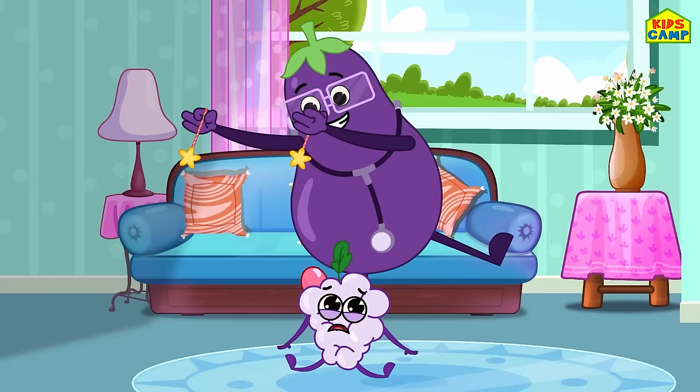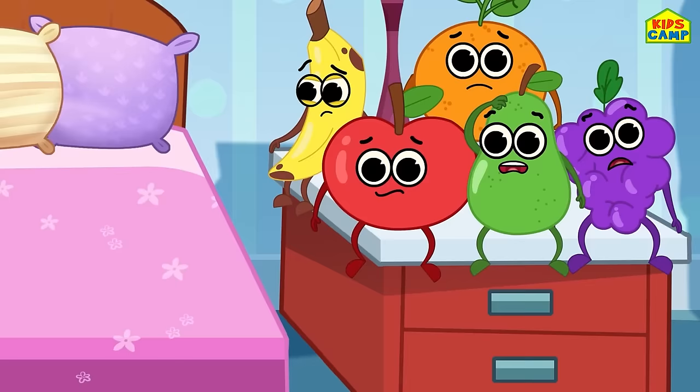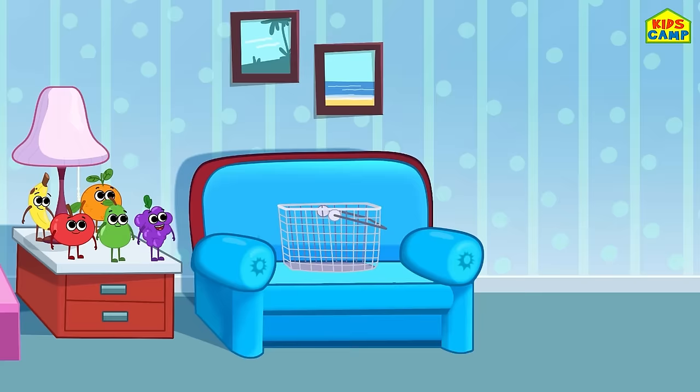Abracadabra, now you're purple. No cute fruits jumping on the bed. None fell off and bumped their heads. Pumpkin called the doctor and the doctor said, put those cute fruits in the basket.